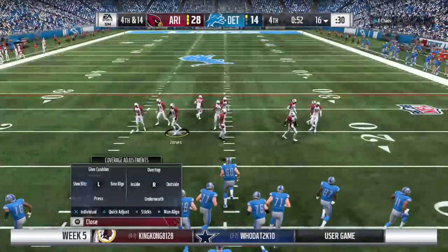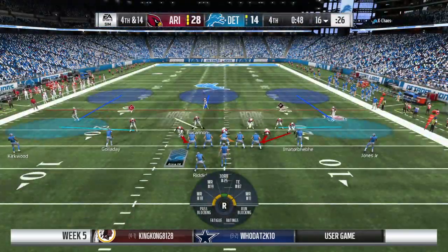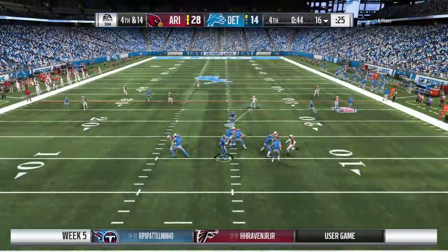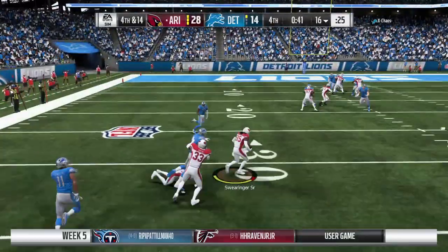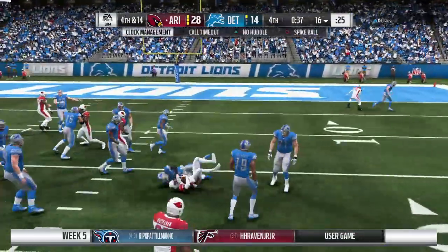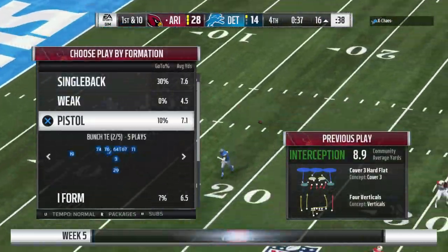And they're indeed going to go for it here on 4th down. So trailing here in the last quarter, let's see how this plays out. As expected, they're going for it to keep the drive alive. And this is intercepted, and that should do it. Picked off by DJ Swearinger. And they'll have the ball set up in the red zone at the 16-yard line.